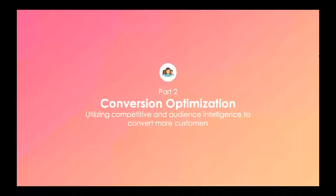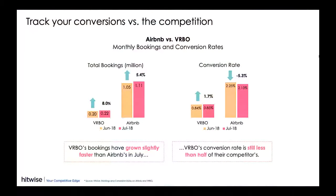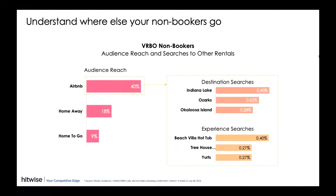Now that we've covered ways to attract audiences to your site, how can you actually convert them? Let's dig into the world of travel accommodation to illustrate how. Competitive intelligence helps determine whether you're converting customers to purchase or book at a good or bad rate. In this example, we see that VRBO's bookings are growing slightly faster than Airbnb, but their conversion rate is still less than half that of Airbnb. What can VRBO do to capitalize and convert more visitors?